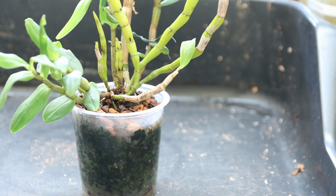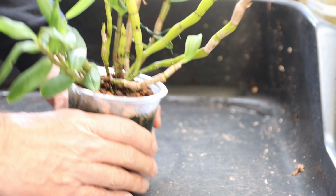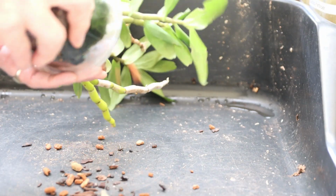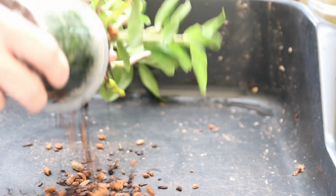There's one, 2, 3, there's 3 or 4. Something I really was not expecting at all. So it's going to be very interesting to see whether they're flowers or keikis. We'll see. Anyway, let's have a look what's inside this pot for a start. Let's see what, if anything, we've got happening.